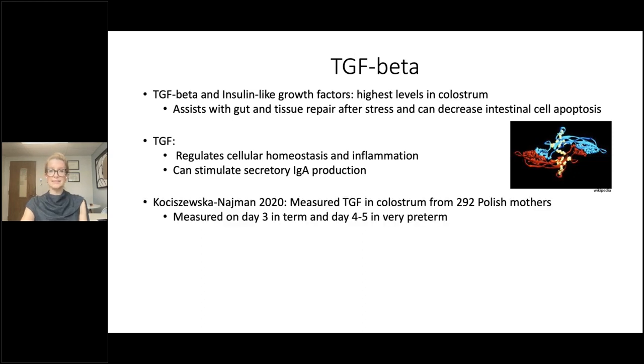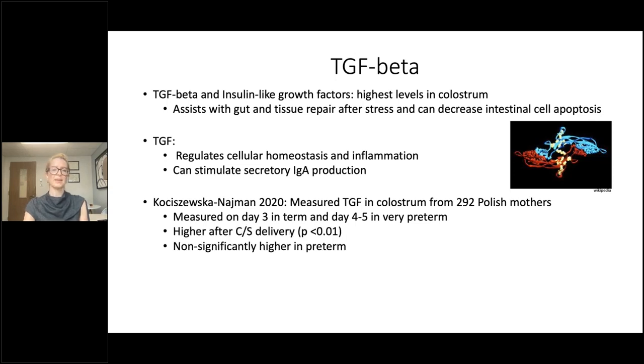And in a relatively recent study in Poland, they actually looked at this growth factor in colostrum. They measured it on day 3 in the term moms, and then a bit later in the preterm moms. Again, since preterm moms tend to have delays in their lactogenesis too, so they make colostrum for longer. They found that TGF-beta was actually, interestingly, a lot higher after mothers delivered via cesarean section. And it was a bit higher, although it wasn't statistically significant, in the preterm population.